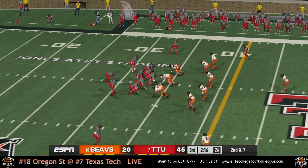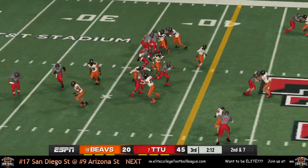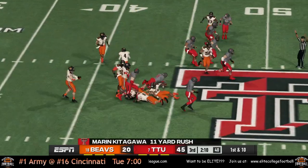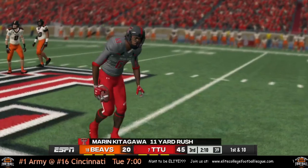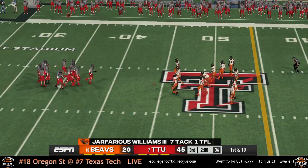Watch the screen. Mike 55. He gets out to about the 44-yard line. That's good for a gain of 11 yards. First down.